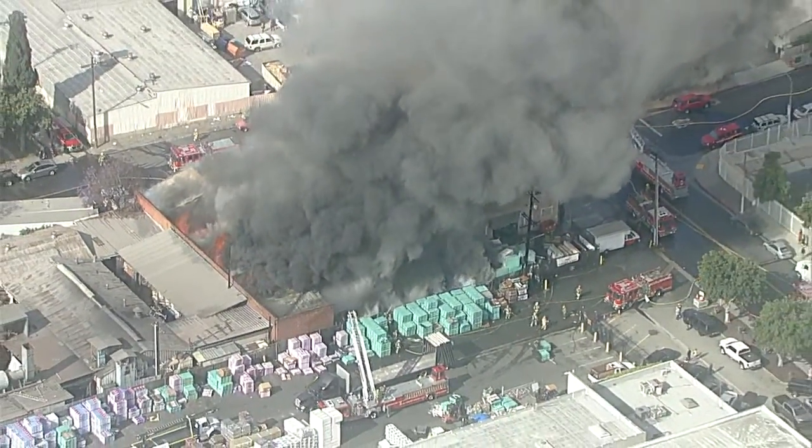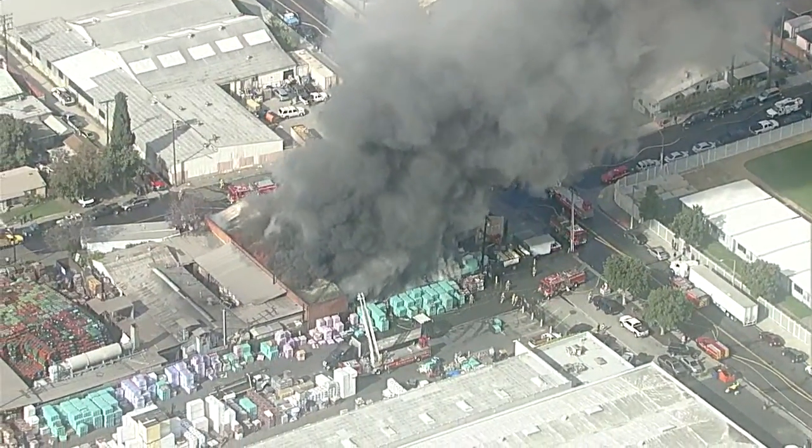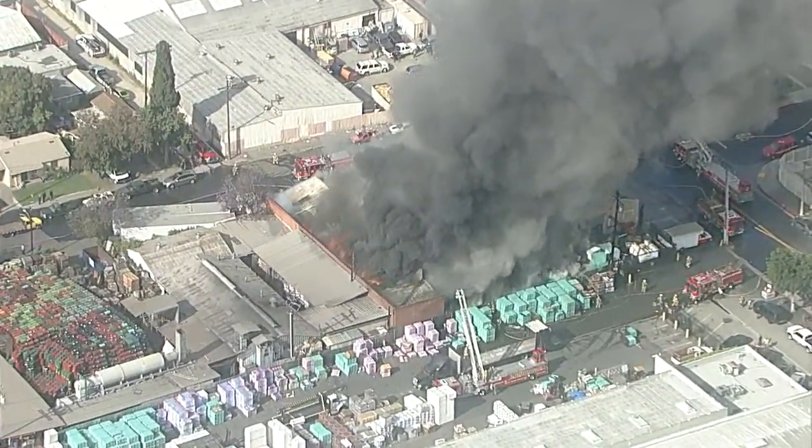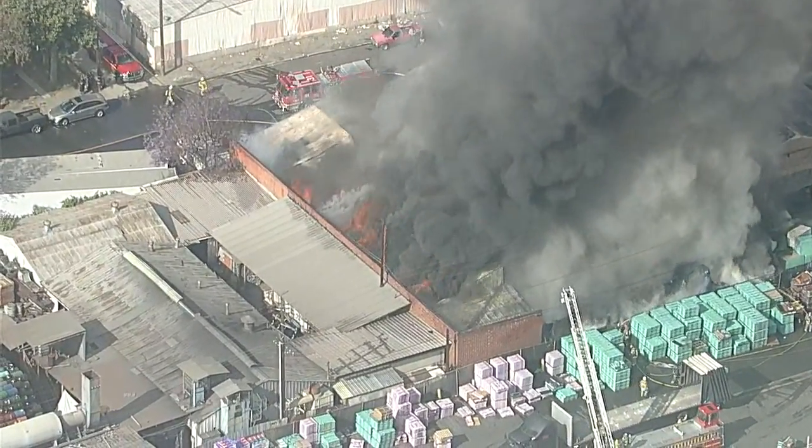But we'll keep this picture up. We'll keep an eye on it. We'll give you updates from time to time if things change. We're hoping to have a knockdown, not in the short term, but sometime soon. Hopefully they can get in there with more water and knock this fire down.